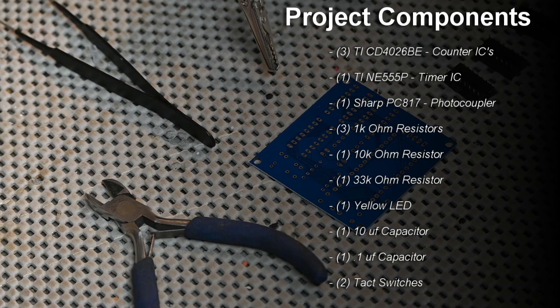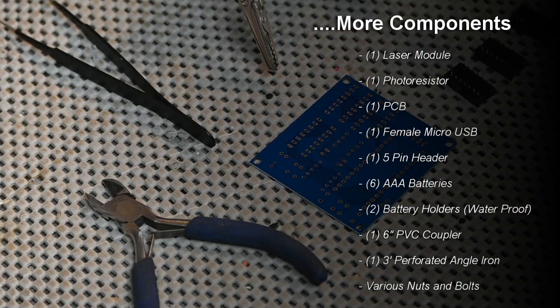We're going to use a Sharp PC817 photocoupler. We'll be using 3 1 kilo ohm resistors, 1 10 k ohm resistor, 1 33 k ohm resistor, a yellow LED, 1 10 microfarad capacitor, and a 0.1 microfarad capacitor, 2 tactile switches, let's call them tact switches, 1 laser module, a photoresistor, and of course our printed circuit board to mount it all on and tie it all together. We're going to use a female micro USB. I'm going to put it on there, but I'm not quite sure yet if I'm going to use it or not.